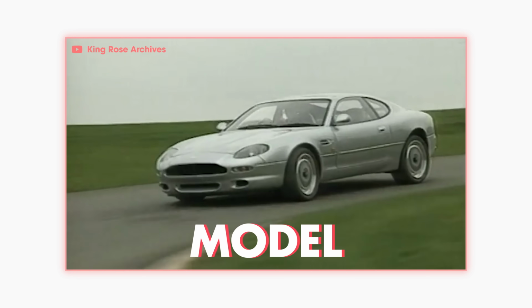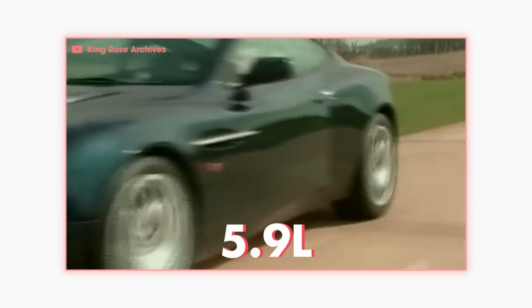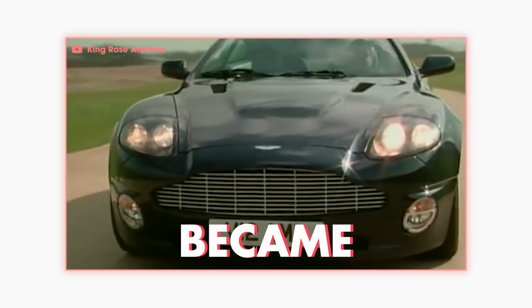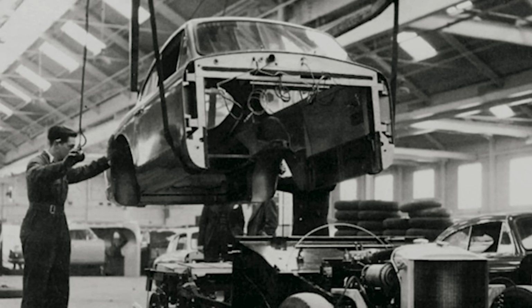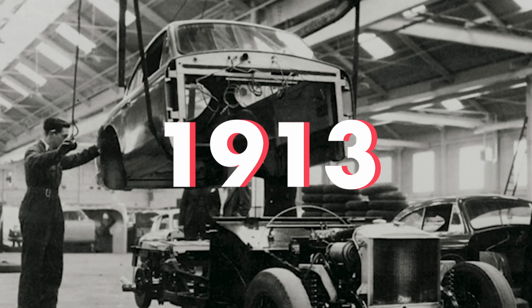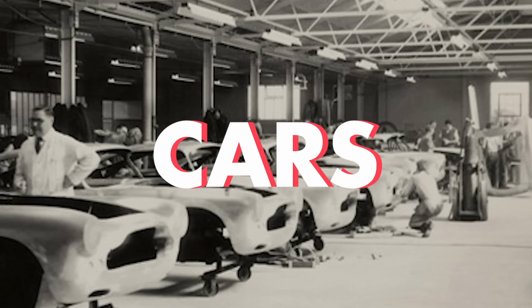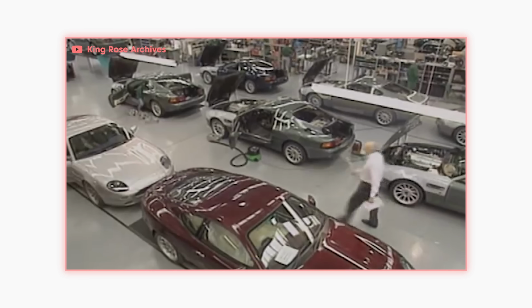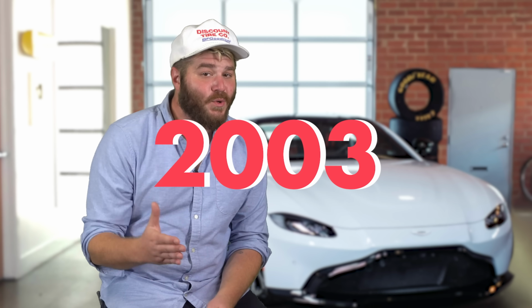The DB7 was Aston Martin's most successful model to date, with more than 7,000 built by the time the DB9 came out. In 2001, the 5.9-liter V12 Vanquish became Aston Martin's new flagship, and their fastest production model ever in terms of top speed. In the entire 90-year stretch between 1913 and 2003, Aston Martin built fewer than 15,000 cars. But things really turned around in the 21st century, and over 45,000 cars have been made since 2003.